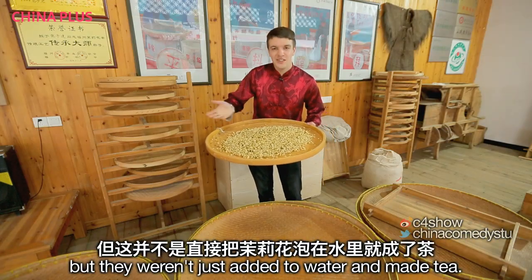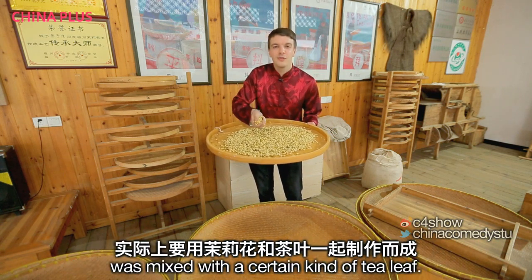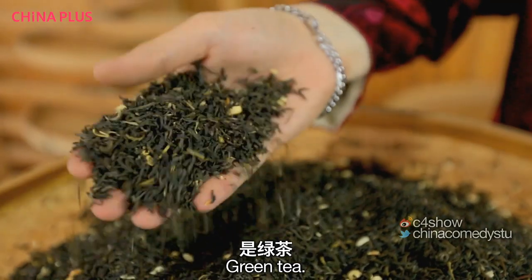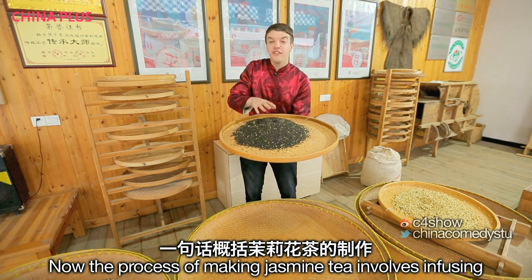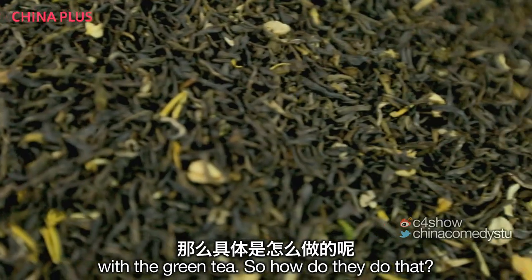But they weren't just added to water and made tea. What actually happened was this was mixed with a certain kind of tea leaf. What kind of tea leaf? Green tea. Now, the process of making jasmine tea involves infusing the scent and aroma from the jasmine flowers with the green tea. So how do they do that?